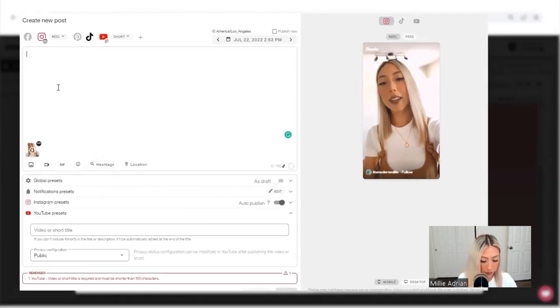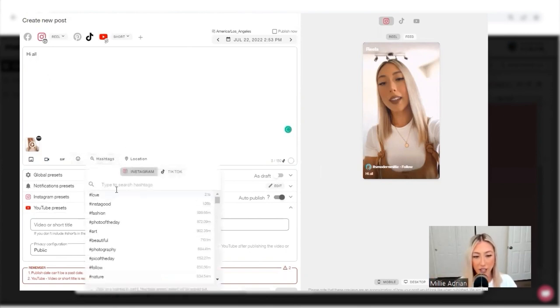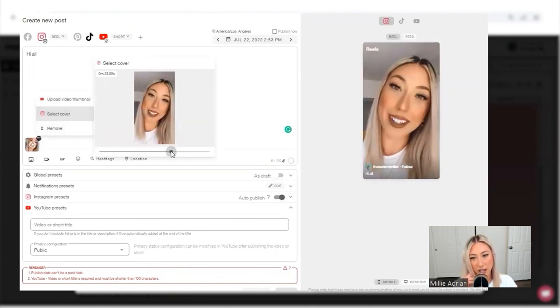You can add your description here. That's where your description will go. For your hashtags, you can do a hashtag search for Instagram or TikTok. Tag the location. And to select your cover image, you select these three dots, select cover, and select the cover from the video itself. Look at that. Perfect. Love that one.